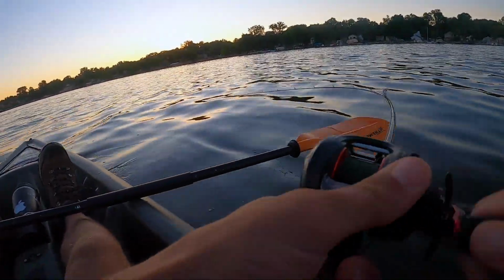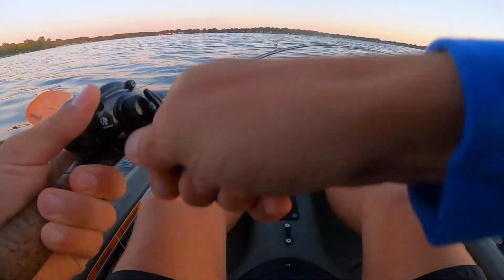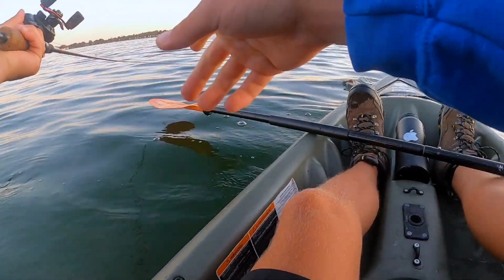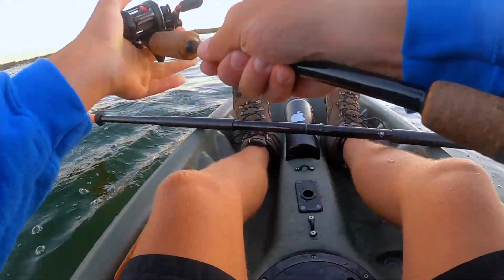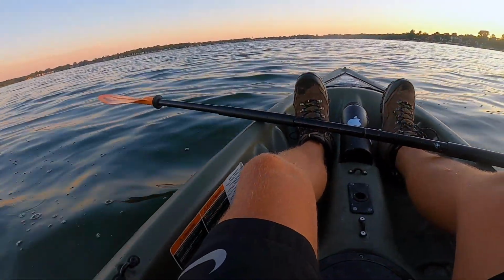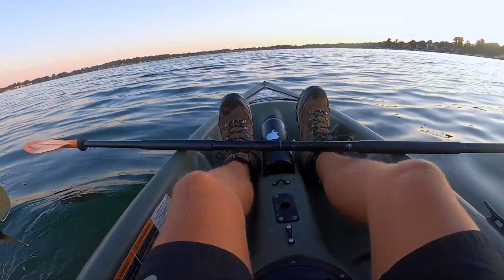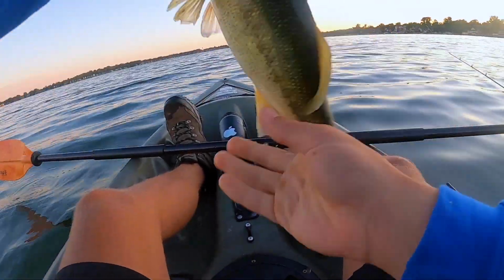Oh my gosh. Yes, sir. Oh yeah, it's a largie. That's a bigger one, dude. Oh my goodness gracious, that's a big one. Okay, I guess the bat's doing some dirty work today. This thing's crushing them. What the heck? That's a big one too, dude. He's barely hooked though. Come on. Come here. I need to grab him. Got him. Oh, yes, sir. Look at the size of that one on the bat.